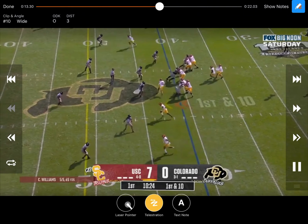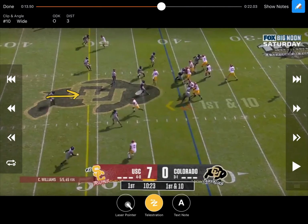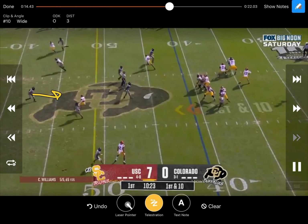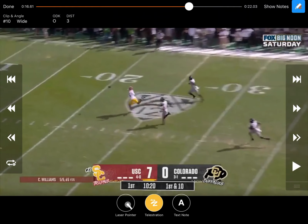And all you see, there's no help because this safety stayed low with this curl here. Held this safety. He didn't get enough depth. And Caleb Williams notices that safety doesn't give any help on that post. So he knows he's got a chance out there on the outside. Gives him a shot, doesn't quite connect.